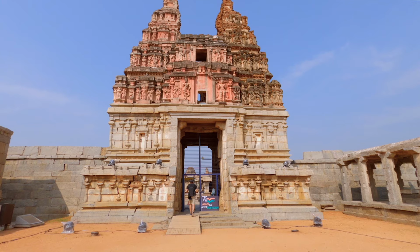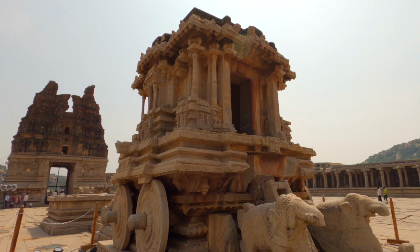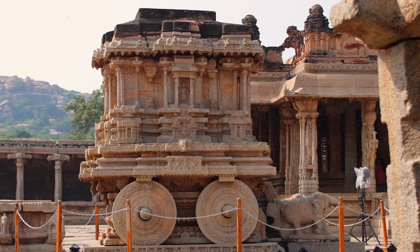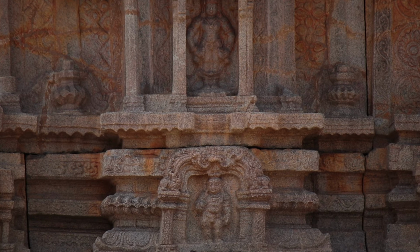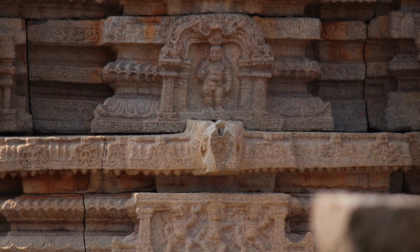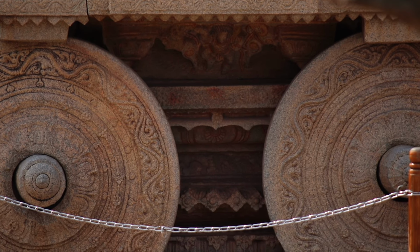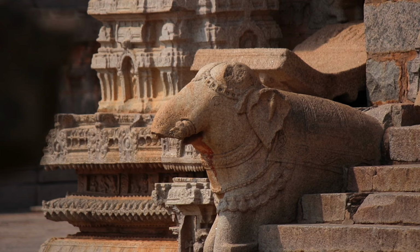When you enter the temple, you'll notice the stone chariot, which is created out of a single rock and perhaps the most stunning architectural achievement of the Vijayanagara period. This famous stone chariot actually has Lord Garuda's idol in it. This chariot, as you can see, is pulled by elephants, but unfortunately the trunk of the elephant is broken across the temple complex and it's very disappointing to see this in ruins.